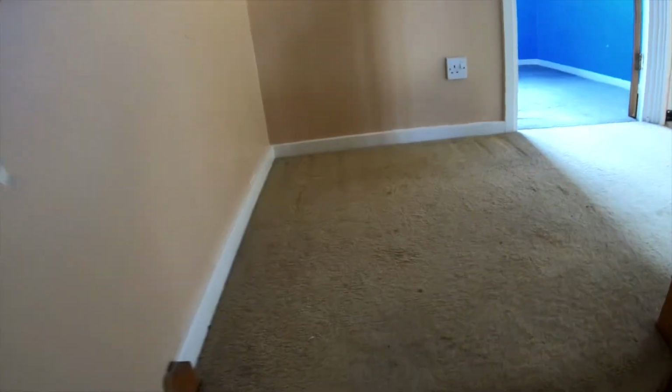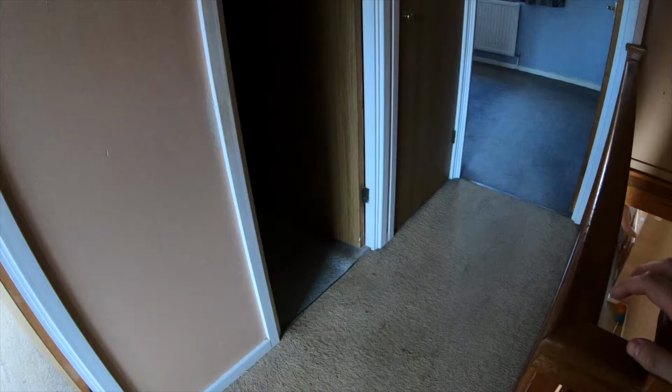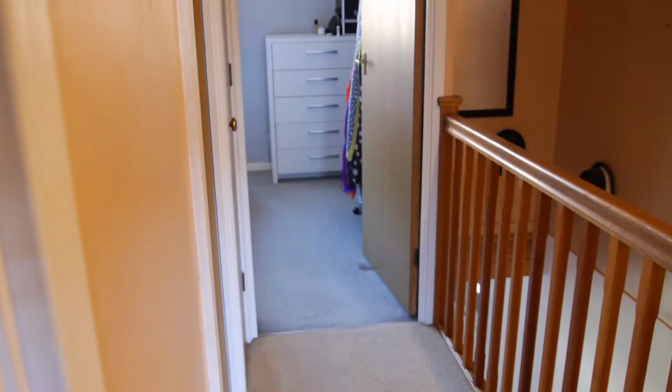I mean, you were right, the carpets are filthy. We were right about the carpets being filthy. So as I mentioned earlier, these carpets are still far from perfect and definitely need replacing, but you can see here the difference that a good scrub with a carpet cleaner and regular hoovering can actually make.